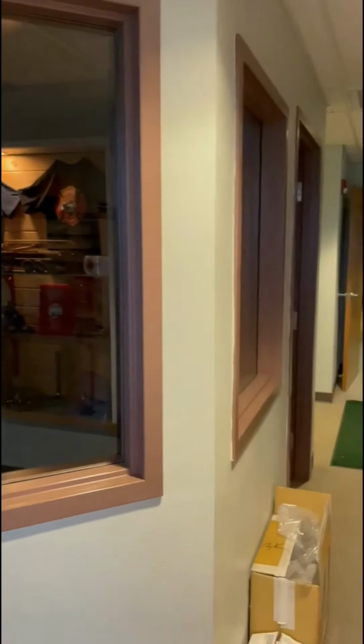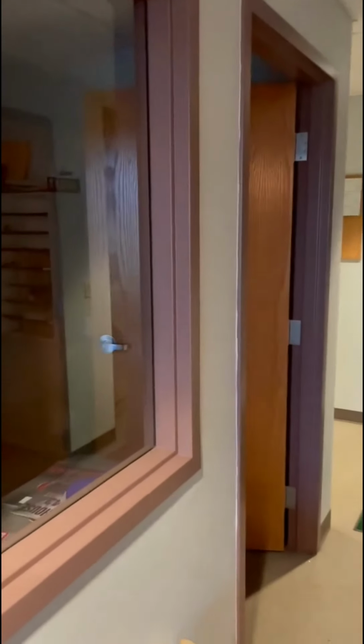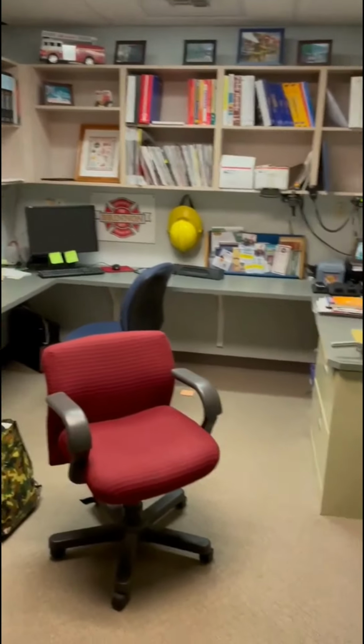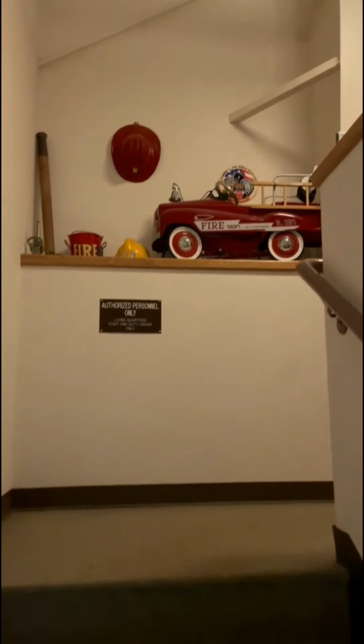And then we have another room that we have our computers and radios, and it's a little messy in here, sorry. But we do a lot of work in there with the radios and stuff. And then this is just a cleaning closet. And then we have the upstairs. And there's some old equipment there. I'll show you guys in a little bit. But let's keep going downstairs.